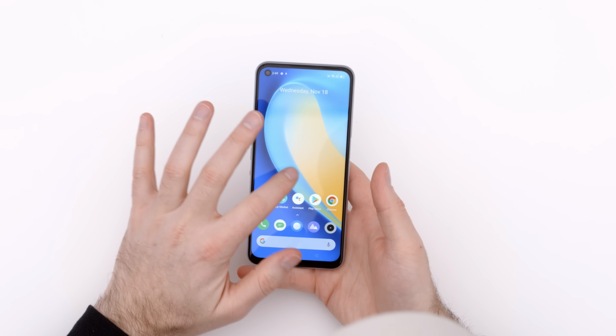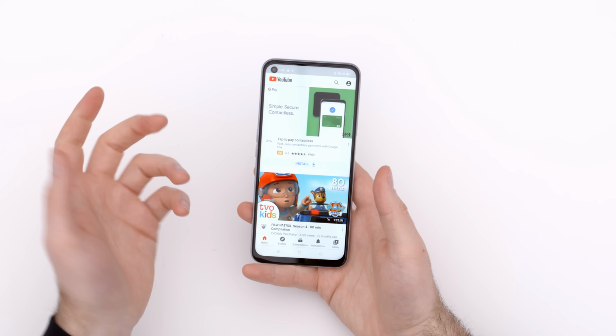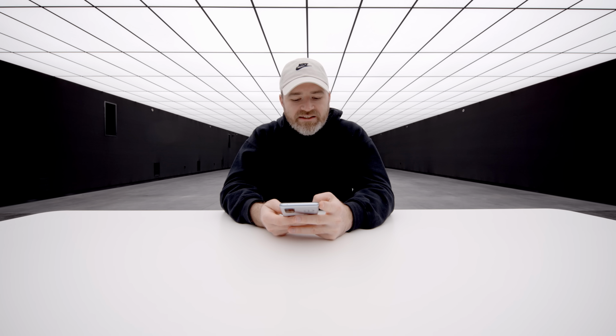Okay, next up, let's try to boot up a little bit of video and see how the audio sounds, and also when we maximize a video, see how the screen deals with it.